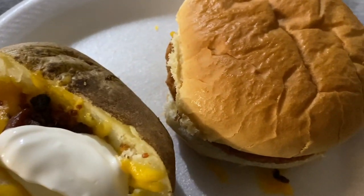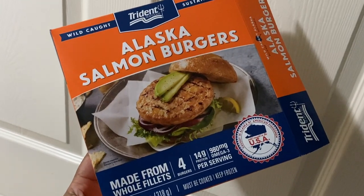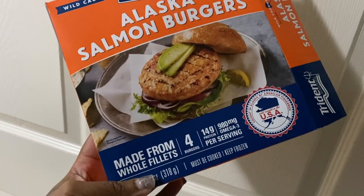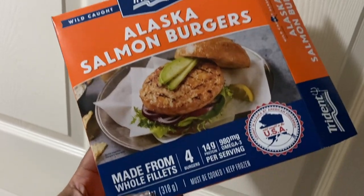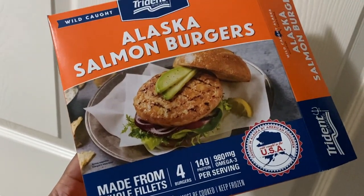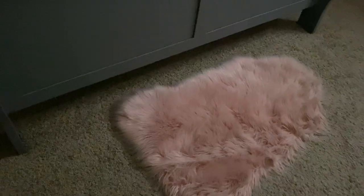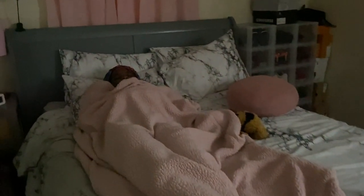Nah, it's on Amazon. The burgers, they're frozen. Put them in the air fry. We hit the shrimp option. That's like 12 to 15 minutes. Good. Have a little crunch on the end. Delicious, delicious, delicious.